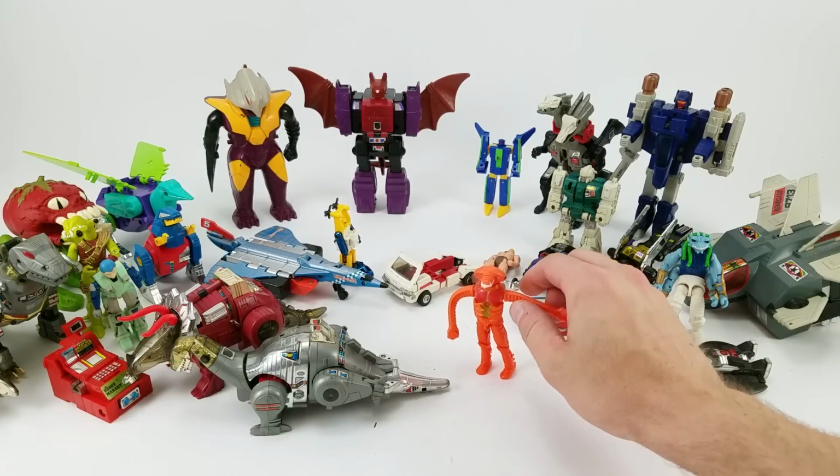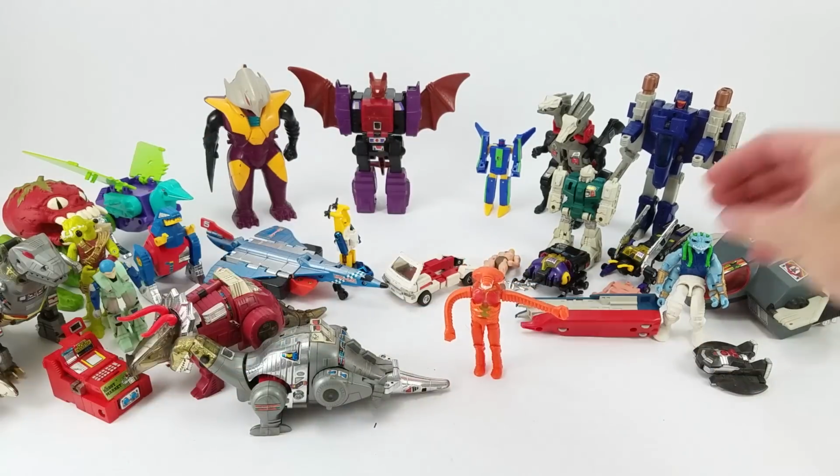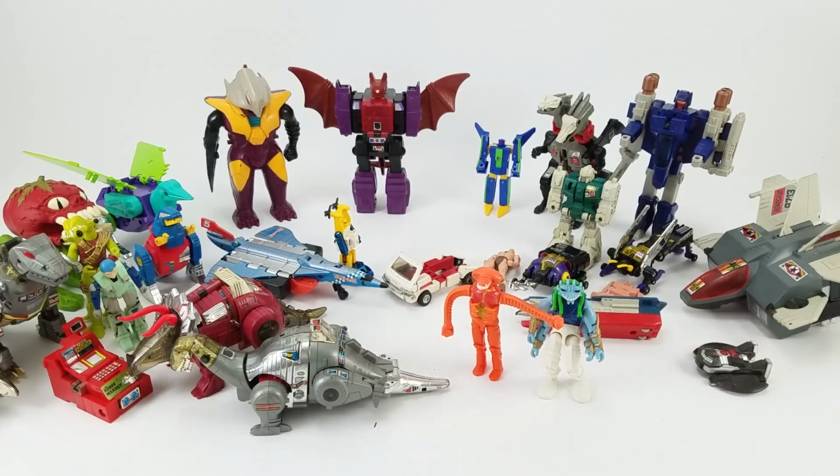Over here we've got G.I. Joe. These are the really late Manimals. This is just two. I thought there was, oh yeah, the third one's over here.